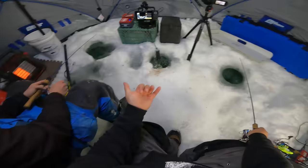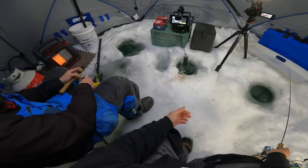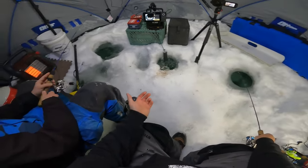Your bites are very few and far between sometimes for big fish, so you want to capitalize on that. Obviously bring your own gear and do your homework and research ahead of time, but they have stuff available. So you'll drill holes, help set up tents. And then once they start fishing, do you help them land fish?